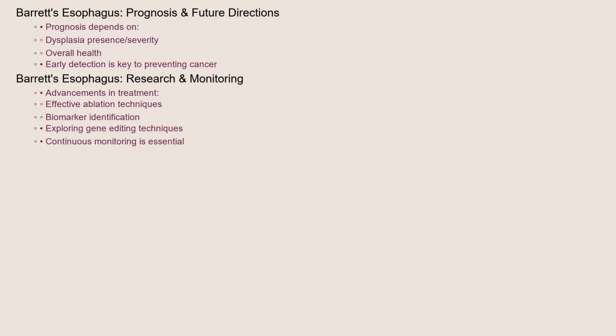Recent research is focused on developing more effective and less invasive ablation techniques, as well as identifying biomarkers that can predict which patients are at higher risk of developing dysplasia and cancer. Gene editing techniques are also being explored for future treatments. Continuous monitoring and follow-up are essential for individuals with Barrett's esophagus to detect and treat any changes promptly.